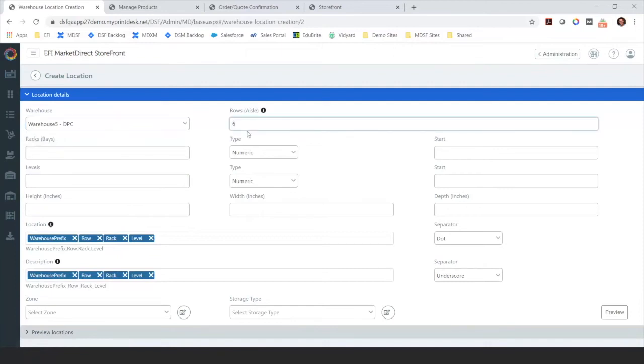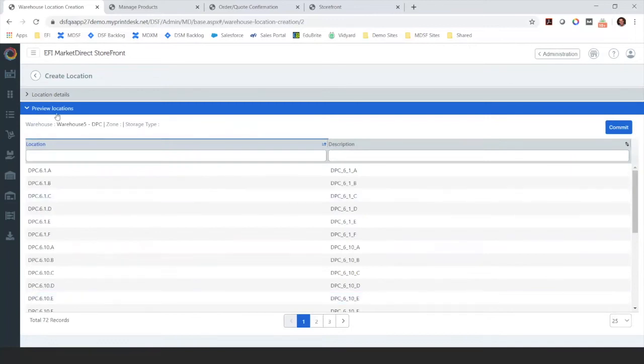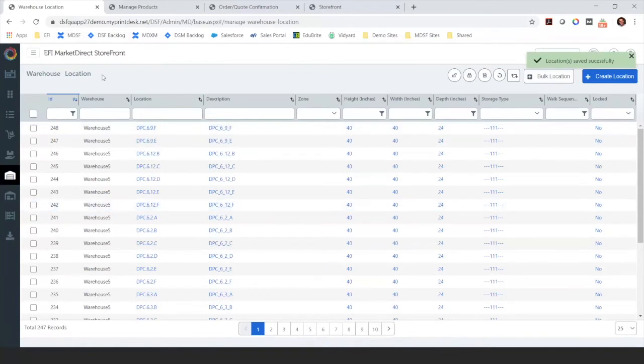It has 6 aisles, has 12 bays, 12 levels. Well, it's a little high. We'll say 6 levels. This can be numeric in terms of our identifier, and we'll start it at 1. We'll have this be alphabetic, starting with A. Say there are 40 inches, depth of 24 inches. And now I can hit preview, and I can see all the locations that's populated for Warehouse 5. Okay. I go ahead and commit that, and now they've been added to my database.